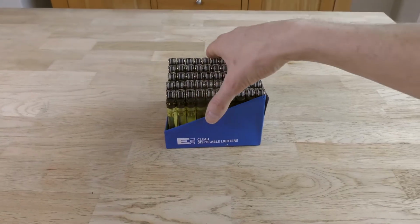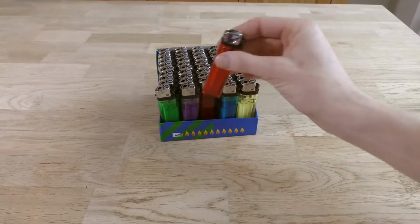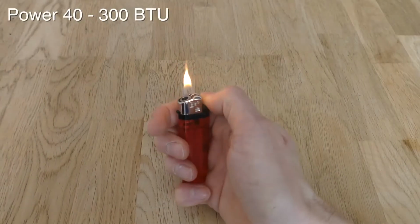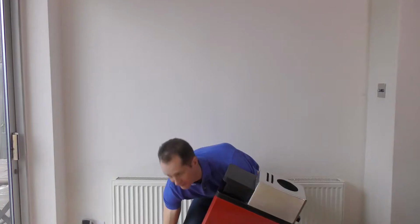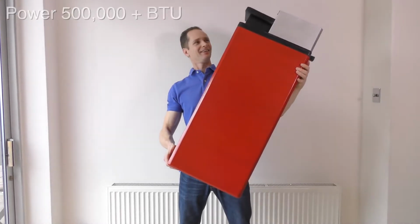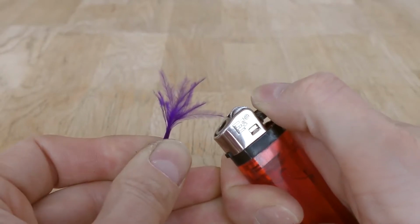The first evidence of controlled use of fire by humans was roughly 600,000 years ago. And today, the humble lighter is still pretty much the pinnacle of control, and in safe hands, it's a fantastic tool. Whereas this lighter can put out well over 500,000 BTU. And without igniting any gas, this is what it looks like.